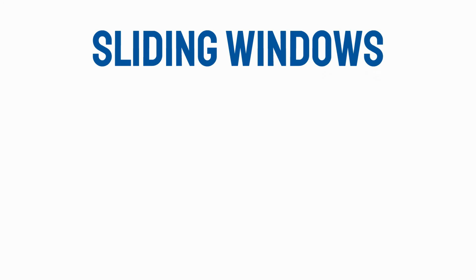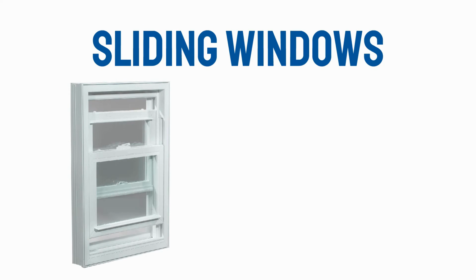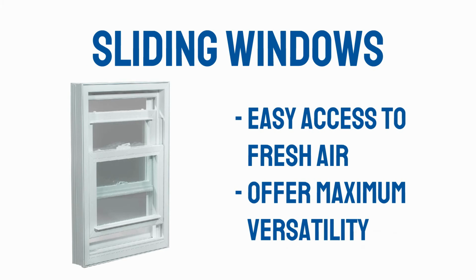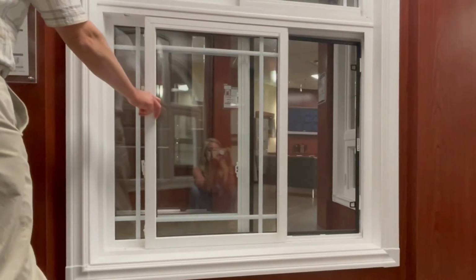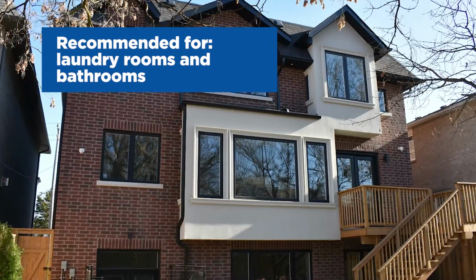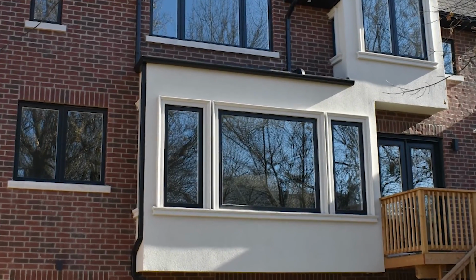Sliding windows provide easy access to fresh air and offer maximum versatility. They are a common choice for smaller areas of a home and sides of a home. Sliding windows are often found in laundry rooms, bathrooms, and are usually placed in places which can be harder to reach, like behind a kitchen sink or above a soaking tub.